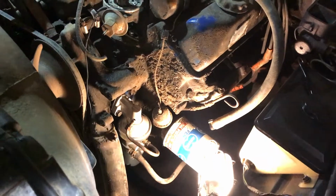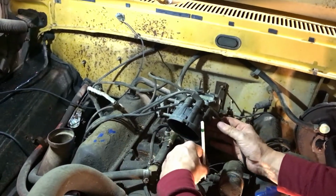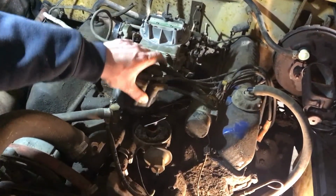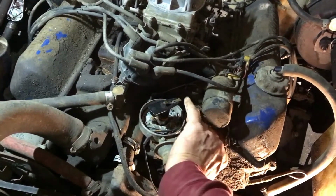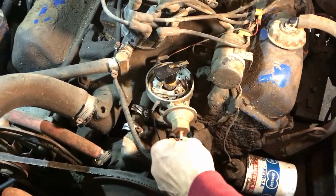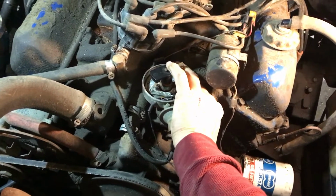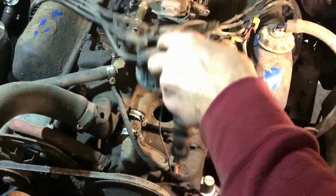Gotta mark that rotor when we pull that distributor out, where that's at, so we know we go back in the same way. And then this goes, oh, that's right. I'm gonna take my Chevrolet tool, yeah, a hold down off of it. The only piece of chrome that's on the engine. That's all the parts house had for a hold down. Somebody was trying to take the distributor out. So now we just pull this guy out, we can get at it easier.